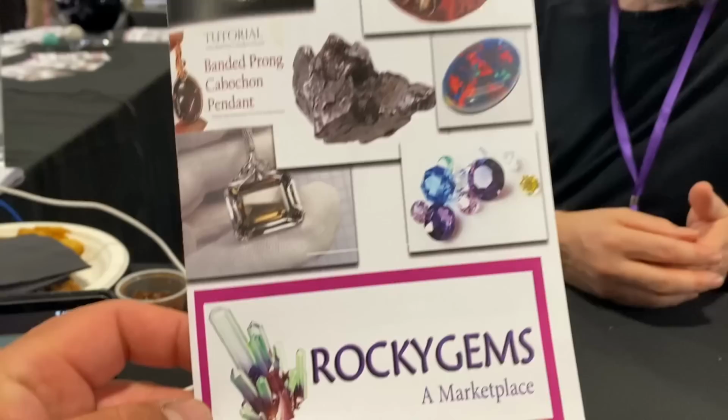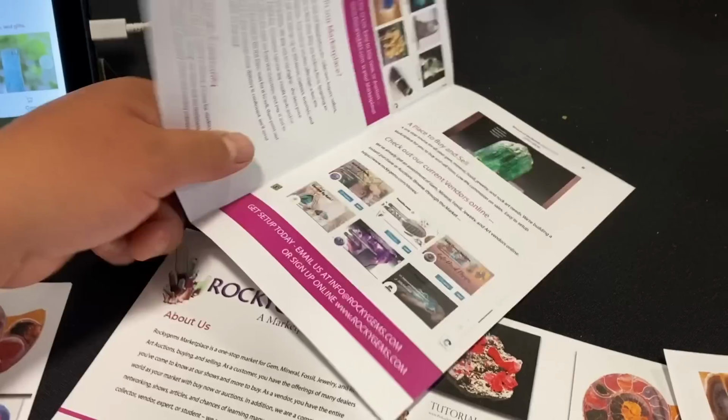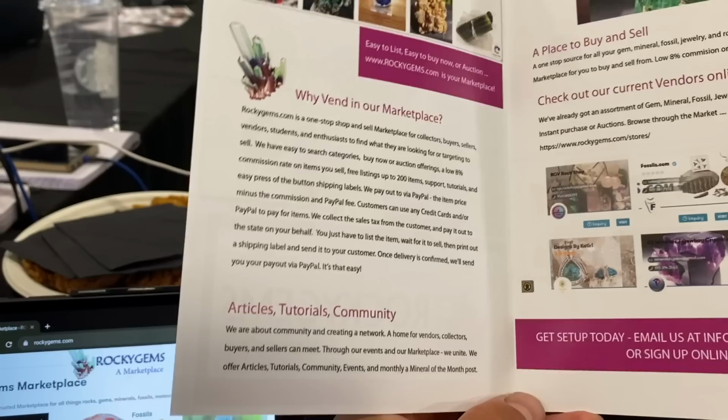So, Sandra Gonzalez, who runs the Denver show, basically started this pre-pandemic as a place for a lot of her vendors to be able to put their items online and for customers to come and buy while there was interruptions during the pandemic. So now it's a great place. It's no different than Etsy or eBay or Facebook Marketplace. You can sign up and upload your gems and minerals and have customers come to your shop.